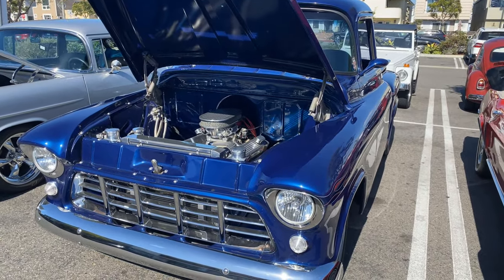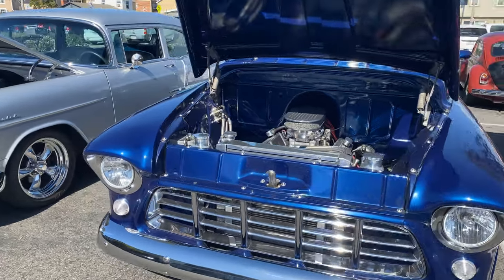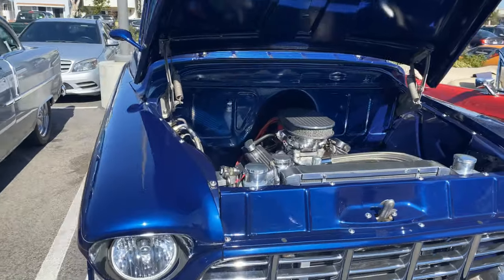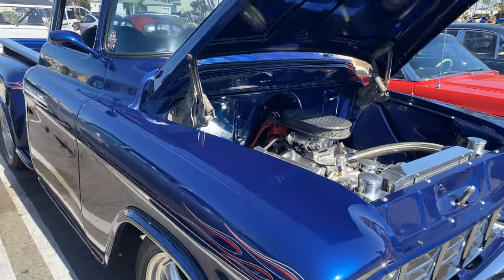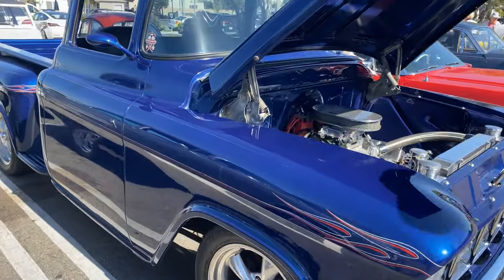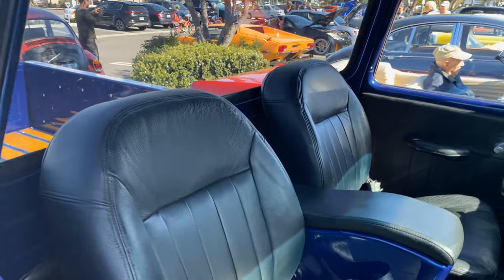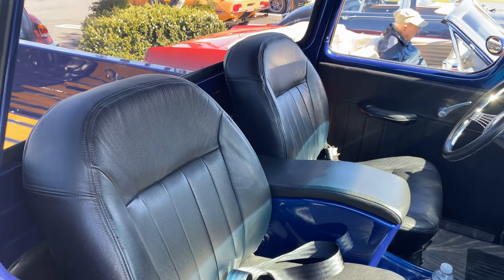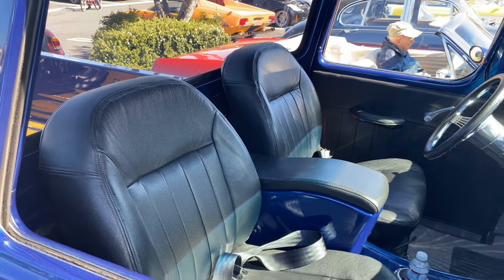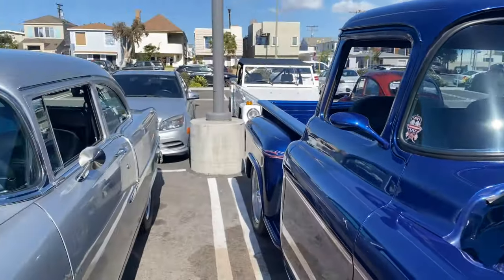This is Gunslinger's 56 F-100 Apache here, with a fully shaved firewall, and he did the upholstery in this himself. Gary's really a heck of a nice guy, and yeah, he did all of this upholstery himself. So this is a home-done upholstery job, and what a job he did. He's gotten up in his years, so it's not as easy to do it anymore for him.